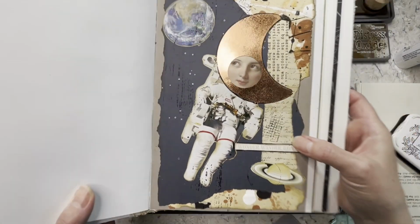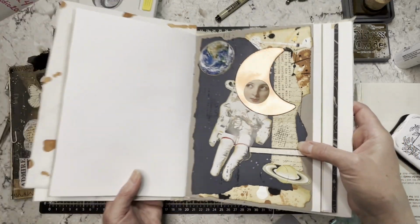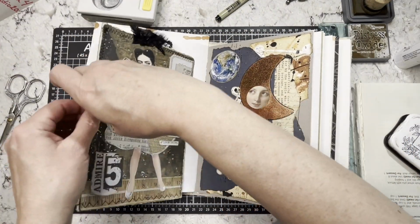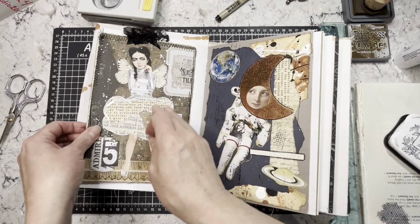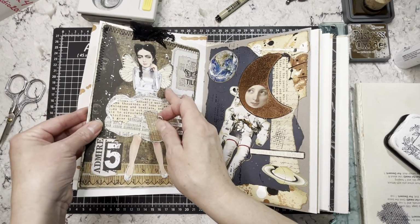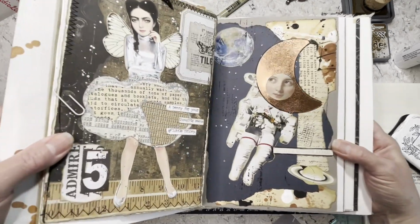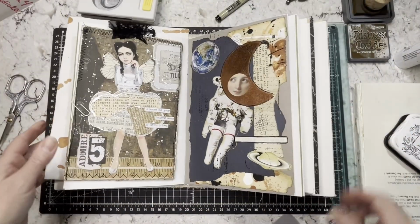So that's my take on Copper Crescent. And then I'm going to put her right here. So they will hang out together. Silver Cloud, Copper Crescent. Some funny little art dolls.